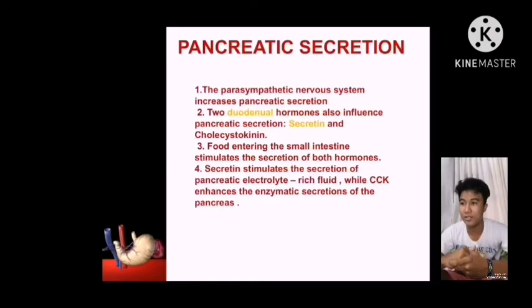Next, guys, is the pancreatic secretion. Number one, the parasympathetic nervous system increases pancreatic secretion. Number two, duodenal hormones also influence pancreatic secretion: secretin and cholecystokinin. Number three, food entering the small intestine stimulates the secretion of both hormones. Number four, secretin stimulates the secretion of pancreatic electrolyte-rich fluid, while CCK enhances the enzymatic secretion of the pancreas.